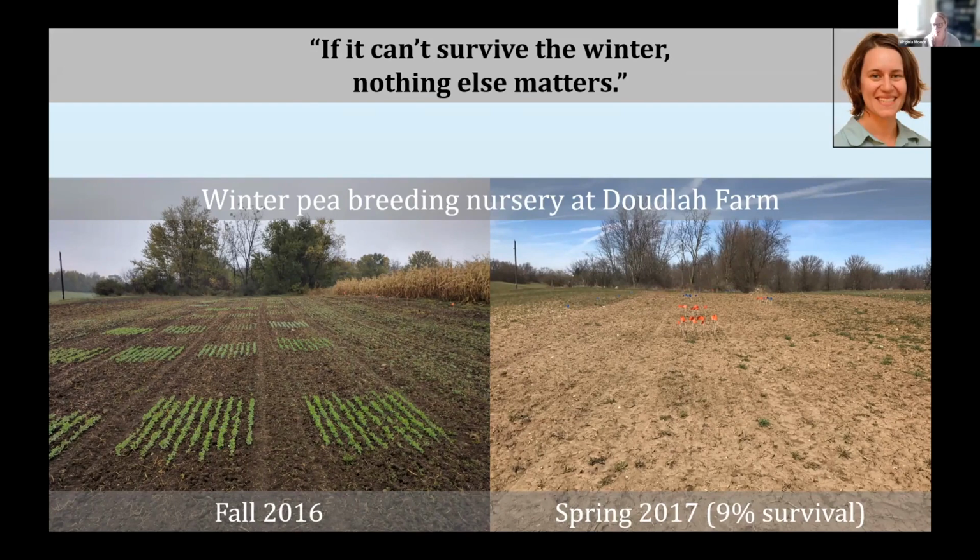But for every selection environment that looks like this one, we have 2 to 3 where either everything is surviving or everything is dying, and we can't make good selections for winter survival. So we deal with that challenge in a couple of different ways. First, we plant many locations to maximize the probability that we're going to have an environment that looks like this one. And so we have our breeding nurseries. We have a nursery in North Dakota and Minnesota and Wisconsin and here in New York. Those have all been good selection environments for winter survival.